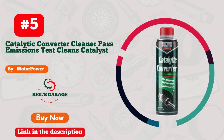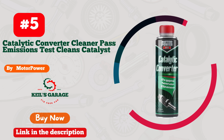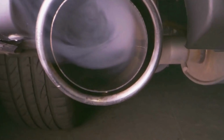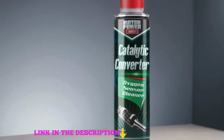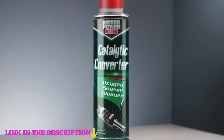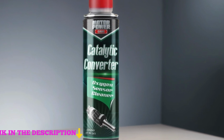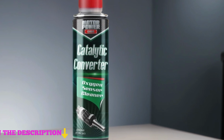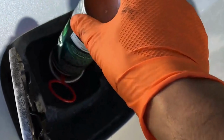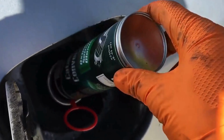Number 5. Motorpower's Catalytic Converter Cleaner, your ultimate solution for passing emissions tests with flying colors. This powerful formula not only cleans your catalytic converter but also revitalizes your oxygen sensor and purifies your combustion chamber for optimal engine performance. Say goodbye to pesky emissions-related issues and hello to smoother rides and cleaner exhausts.